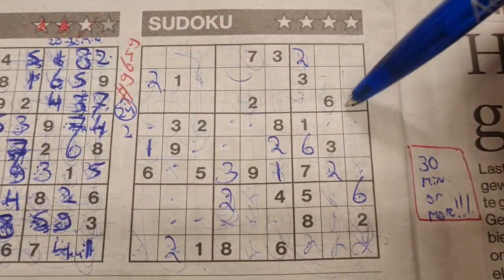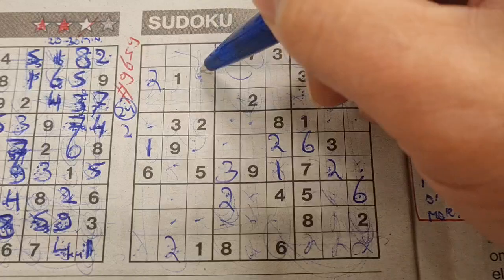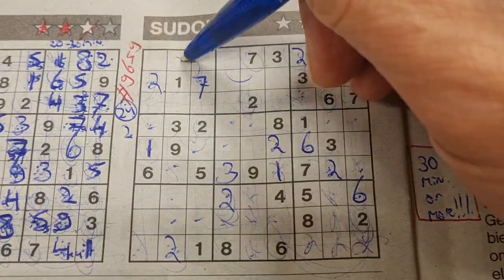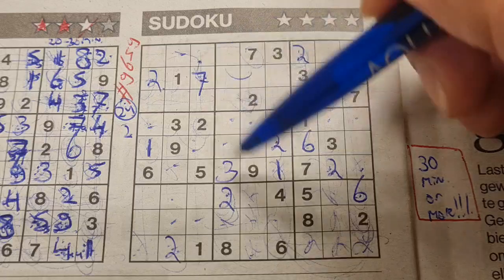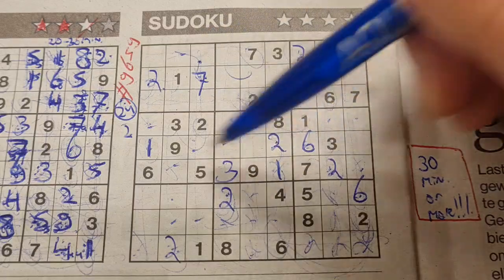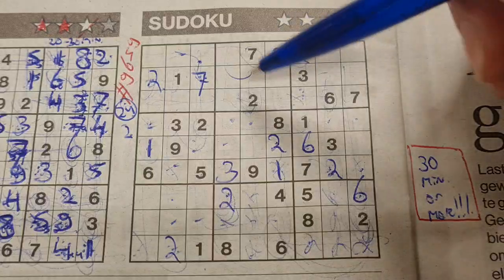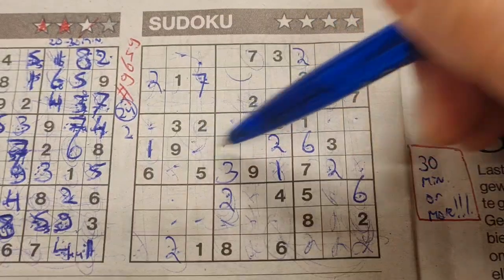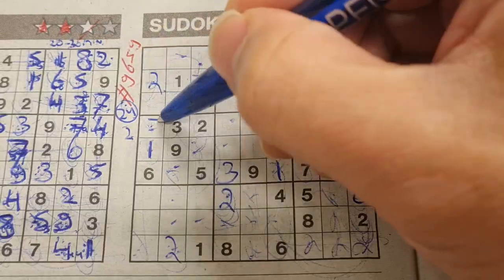Seven in this row, seven in the third row, so in the row between, the second row, the only place left for seven should be there. Six. Seven. Three missing numbers in this big square. One of the missing numbers is seven. We have a seven in the third column, no seven there. We have a seven in this row, no seven there. So the only place left for seven in this big square should be there.